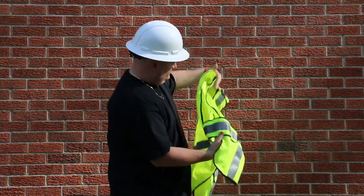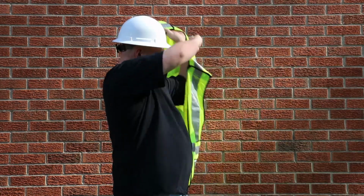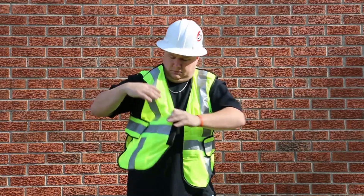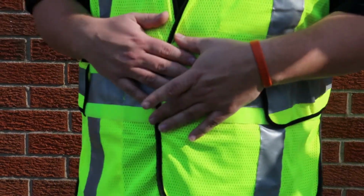Personal protective equipment includes your reflective vest. Prior to putting on, inspect the vest for wear and tear. Put the vest on carefully to make sure the reflective strips are visible on both the front and the back. Carefully attach it with the Velcro, ensuring that it is fully visible from front and back.